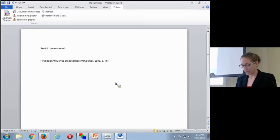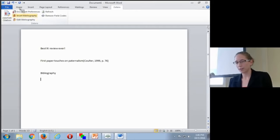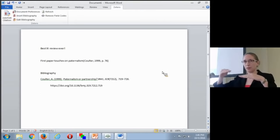Okay, it also works with footnotes. And then when you get all done and you want to finish your bibliography, you say insert bibliography, and it does the citation for you of whatever you've cited so far in the paper. Yes. Okay, so if you're using LaTeX, it does work.